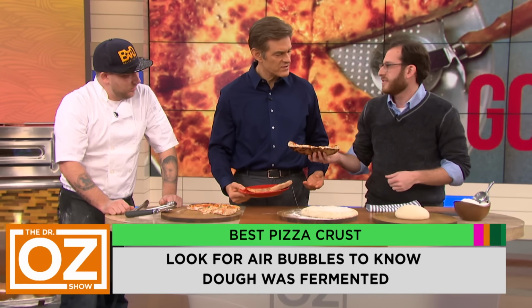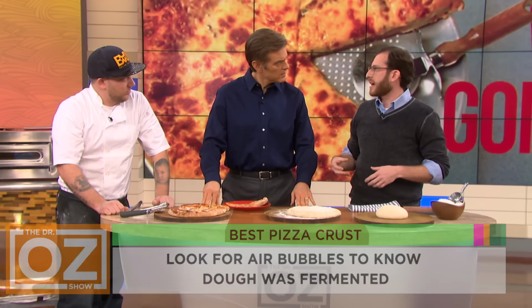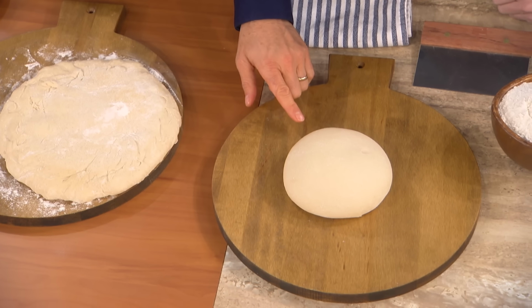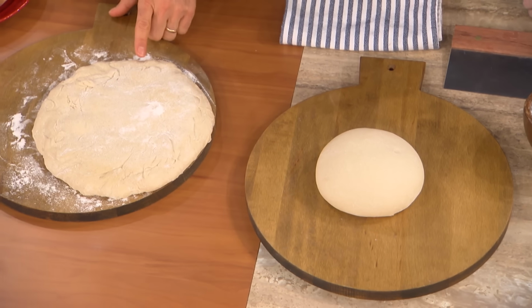What are the health benefits of something that's fermented versus not? Well, the starches have been broken down by yeast and bacteria overnight in this long 24 to 48 hour fermentation. So how long do you leave it out? 48 hours for the pizzeria, yeah. So this is regular dough or your dough? This is my dough, the same dough that we use at the pizzeria. This is before it's fermented, and this is after the 48 hours.